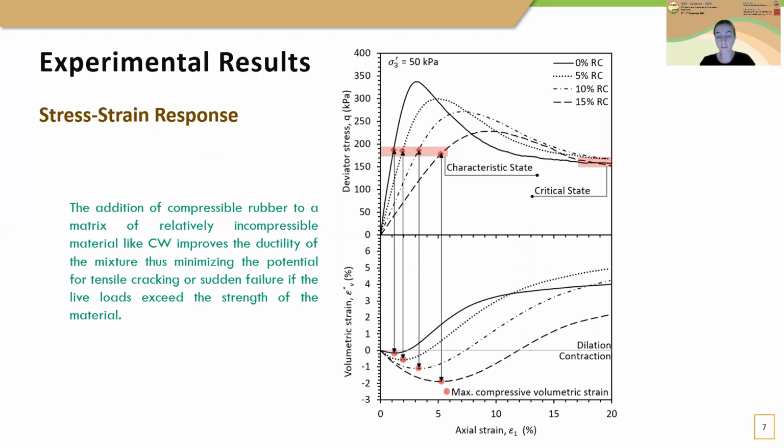On the other hand, we can see that the ductility of the material is significantly improved when we add rubber to the mixture. And this means that we can avoid sudden and catastrophic failures if, for a certain reason, the live loads in practice surpass the strength of the material.